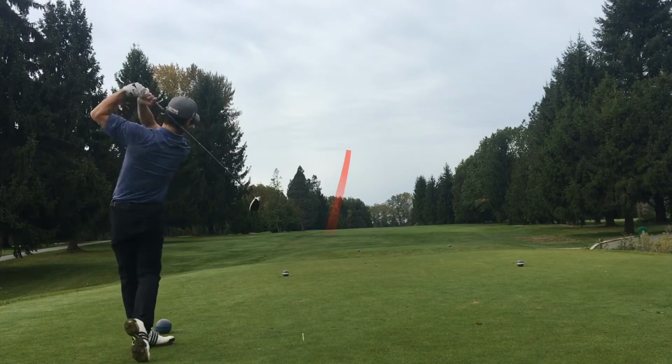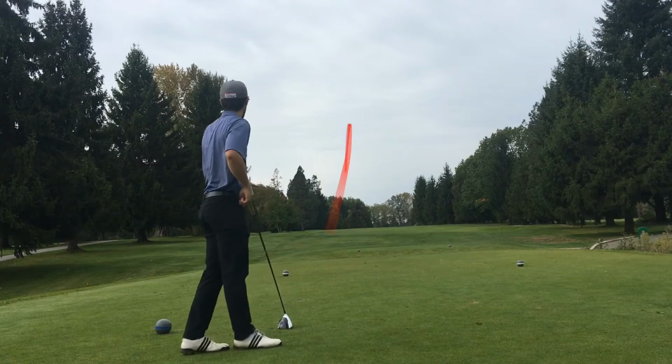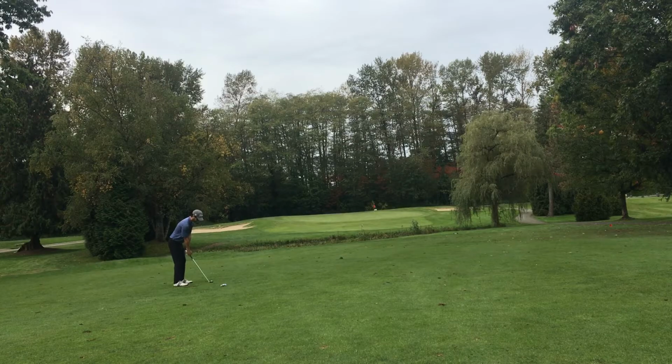Par 5 here, third hole, fairly reachable, but unfortunately I just got a little bit quick here on my drive. Okay, so we have just the perfect yardage in, about 100 yards. We have a nice little gap wedge, and unfortunately I just didn't really feel that comfortable over it, and was in a perfect scoring condition and just absolutely bladed it.